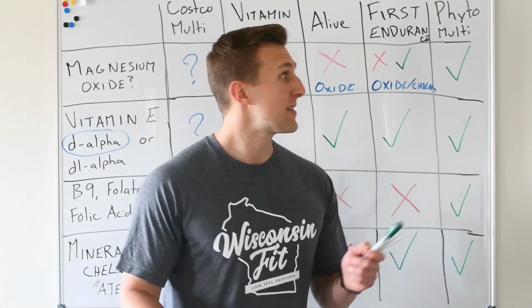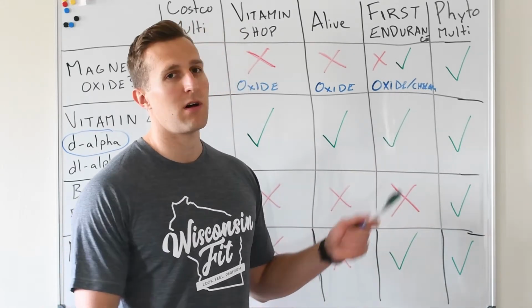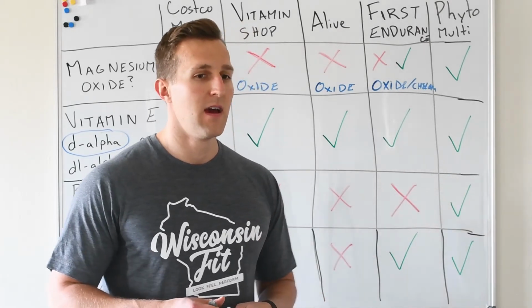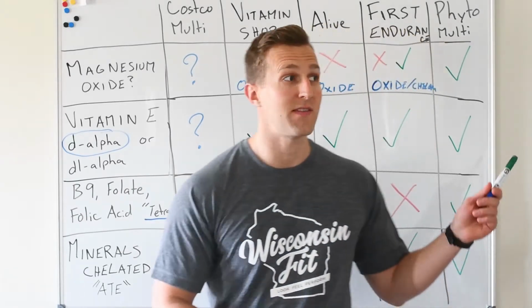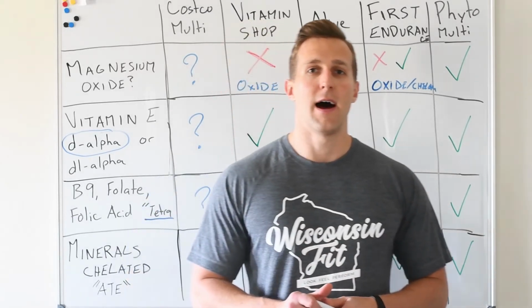Now the multivitamins on the other side are more expensive, but there's a reason why. They use high quality ingredients that are in capsule form. You're going to see a benefit from taking these multivitamins that you wouldn't from taking the Costco multivitamin or the Vitamin Shop. You will actually see a benefit. You'll feel better, you'll have more energy, you'll feel a difference.